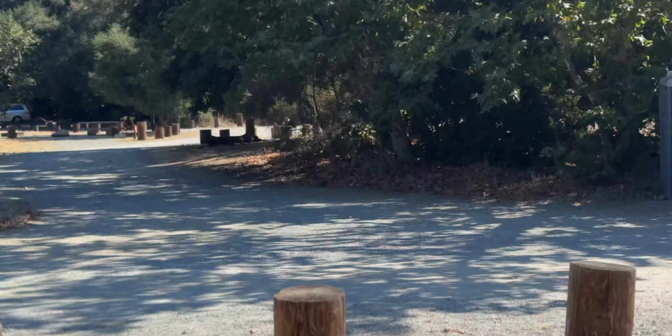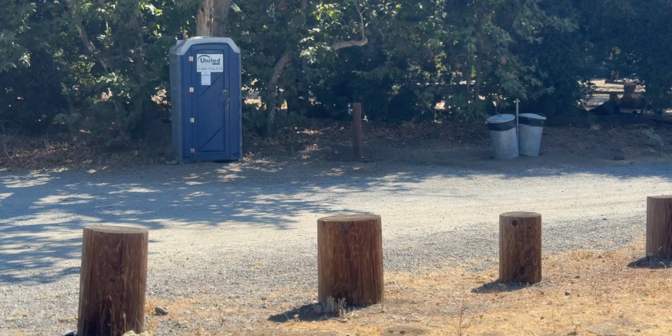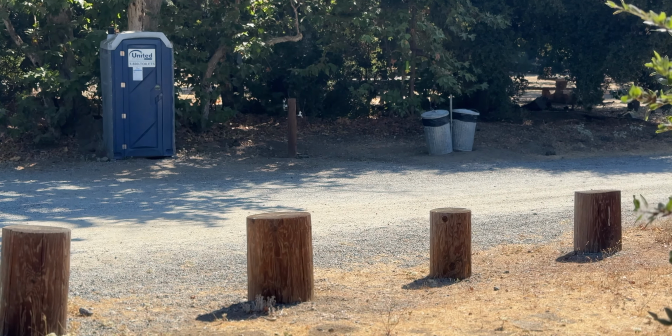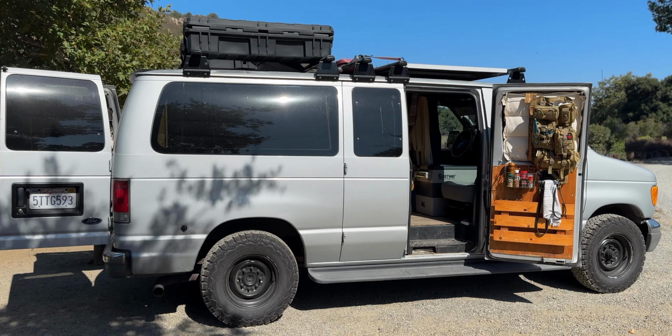We have the porta potty right over there. It's far enough where I don't smell it, but it's close enough. Next to it, we have the spigot where I put the water, and then trash cans. And last but not least, my home.